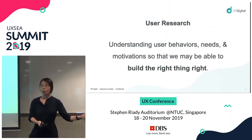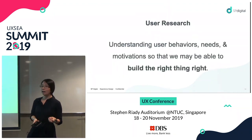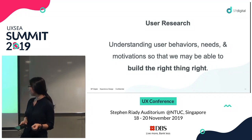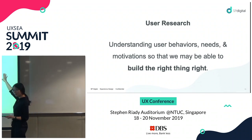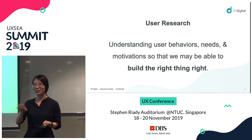So how do we define user research? User research specifically is about understanding user behaviors, needs, and motivations so that we may be able to build the right thing right. I stole this from somewhere, so I forgot the source, but I wrote this down. So please do not attribute the whole quote to me. I just wanted to make it clear.